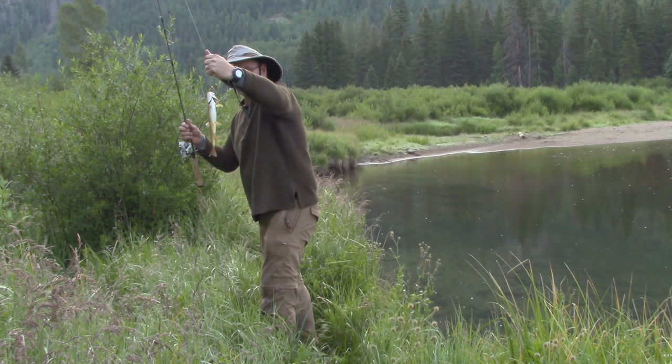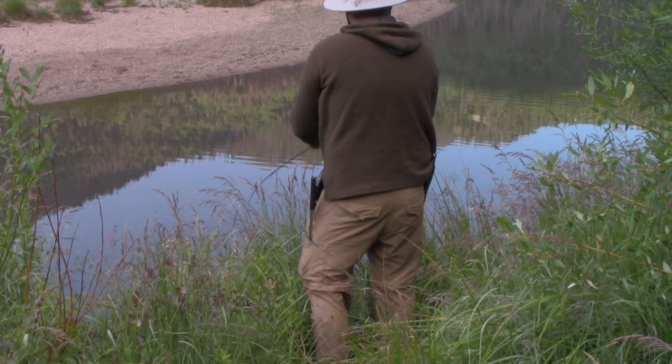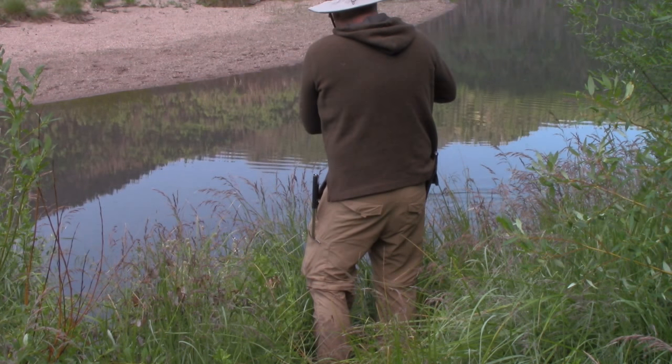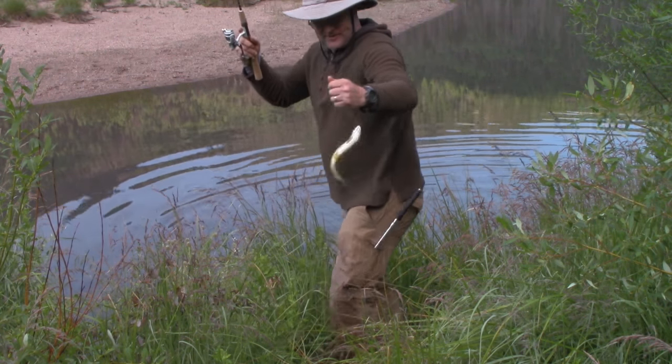It's like a brown trout. And he's still trying. It's just a little one. He's trying to hit it. Yeah. I just turned on recording at the same time as you caught it. Oh, nice.